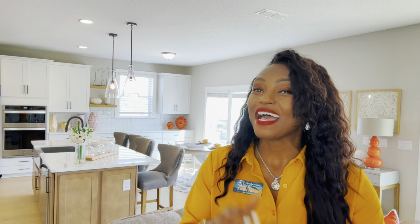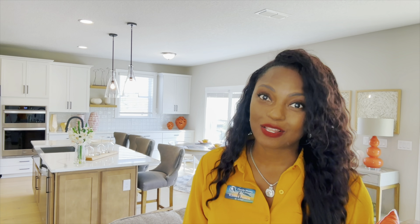Did you know most builders make most of their profit margin in the design studio? Yes. And did you also know that some builders have it set up where customers will spend three eight-hour days in the design studio making selections? That's a long time, guys.